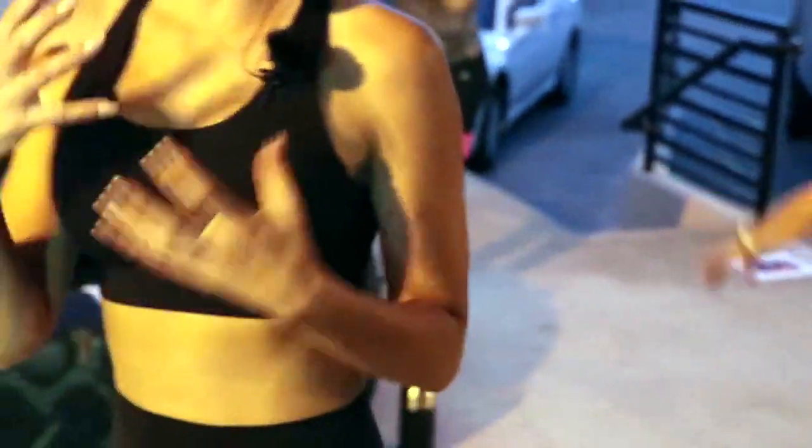So this one is nice and slow. It's really not getting their heart rate up at this point. You're just strengthening, toning the muscles, building those glutes.